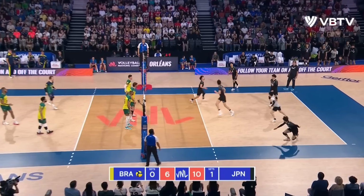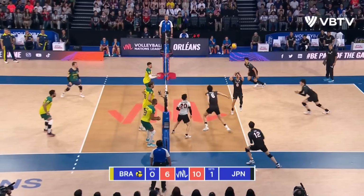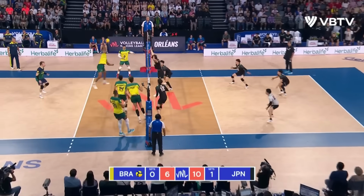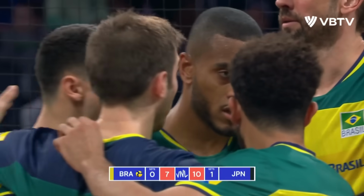Another opportunity to keep the ball up. Lucarelli onto Takahashi. He recycles and reloads. Oh, that is sensational! Sekita! But then the pipe comes through, and it really feels like Brazil needed that.